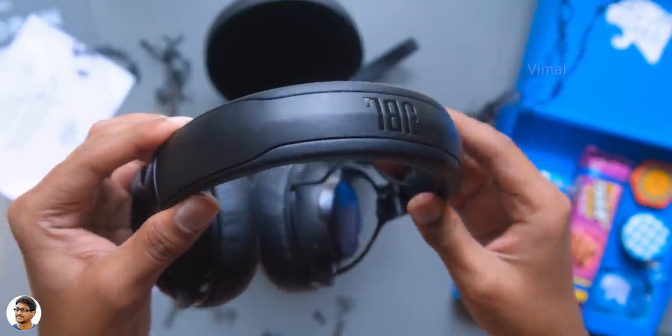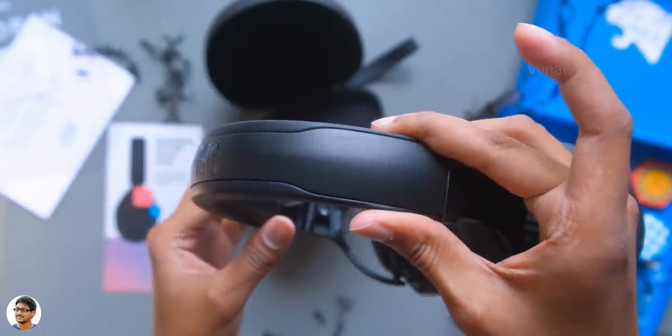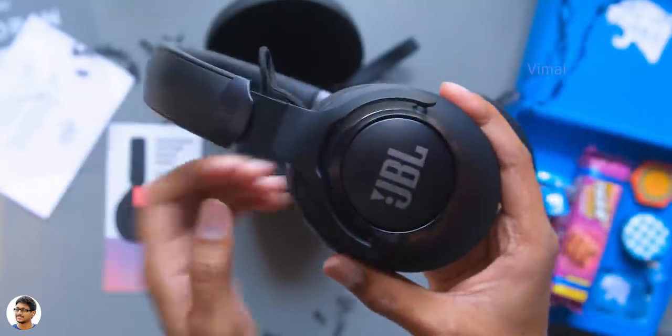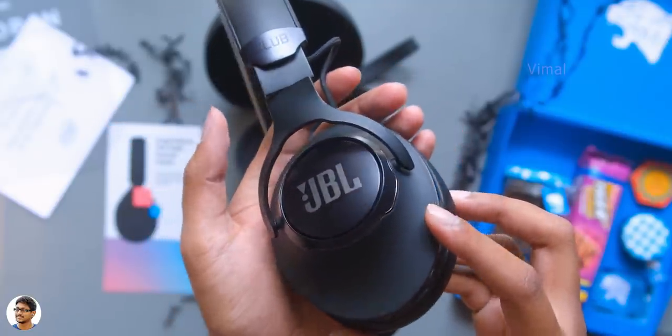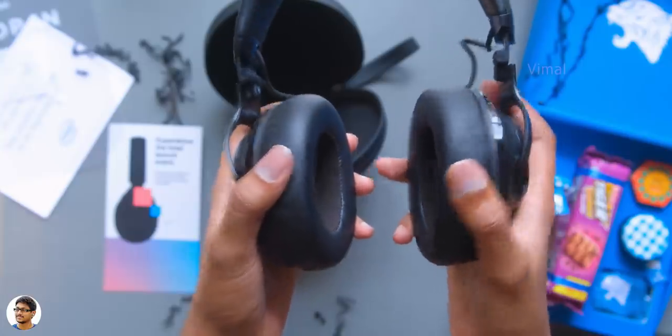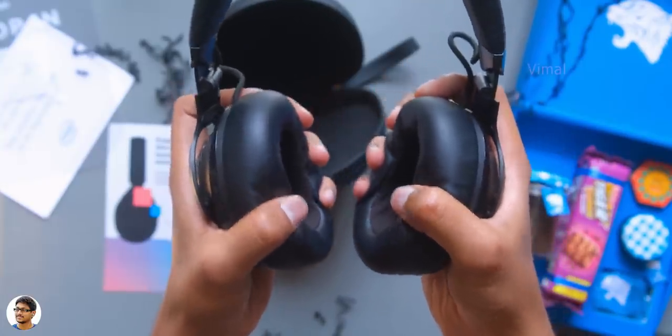It's got the JBL branding, but one thing I have to mention over here is, the headset feels a bit heavy in the hand. It easily weighs around 372 grams. Most probably because of that all metal construction used. Also, the ear cups on it feel very soft and spongy.